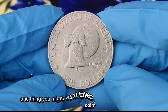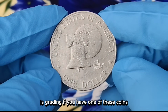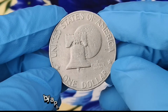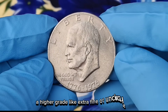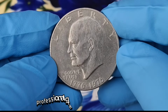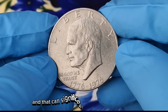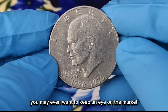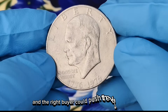One thing you might want to keep in mind when assessing your coin is grading. If you have one of these coins and you're wondering how much it's worth, it might be worth getting it graded by a professional coin grading service. A higher grade, like extra fine or uncirculated, could increase its value exponentially. Professional grading will give you an official assessment of your coin's condition, and that can significantly affect its market value. You may even want to keep an eye on the market. These coins occasionally get listed for auction, and the right buyer could push the value higher.